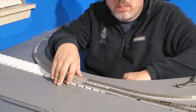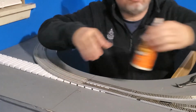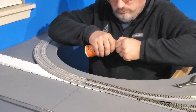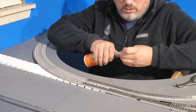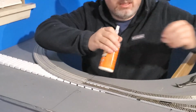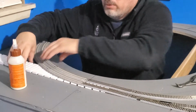Let's get going with it. It'd be cool. Always get glue on the tip. Always have to peel it up. I know I can get a little silly on these things sometimes.